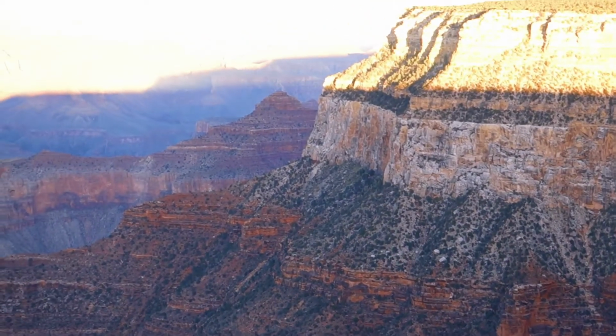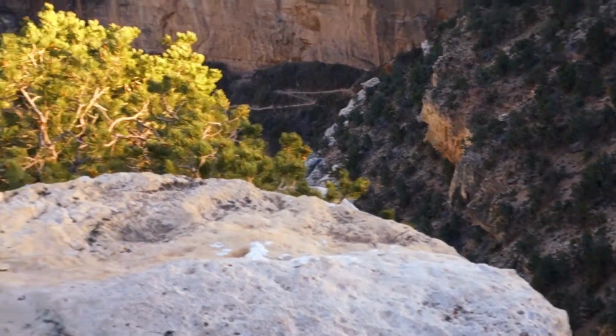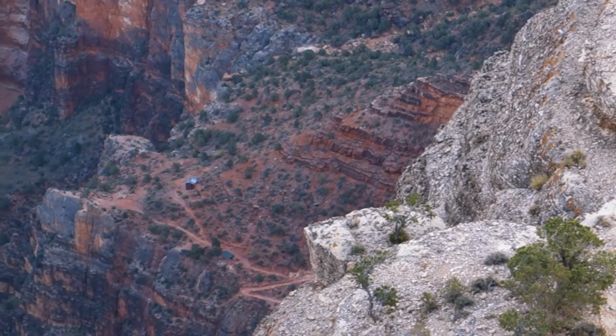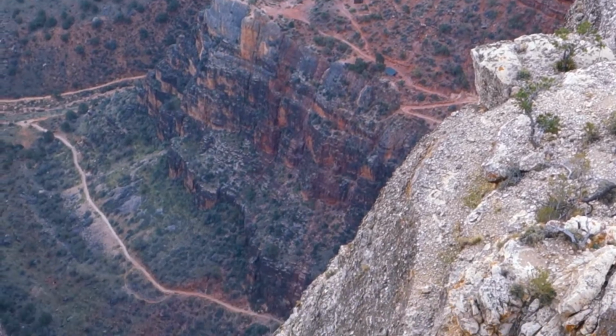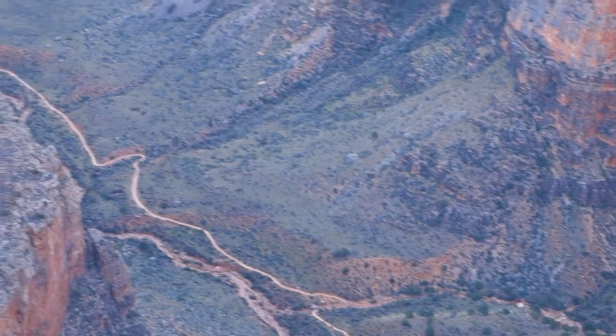This is Maricopa Point. You can see the Bright Angel trailhead. So that's the trail down there. That's as close as I can get to the edge. But the trail goes down there, and then it goes down there, and then it goes down there, and then the trail goes off into the distance.